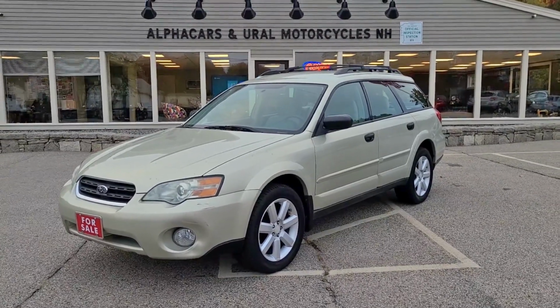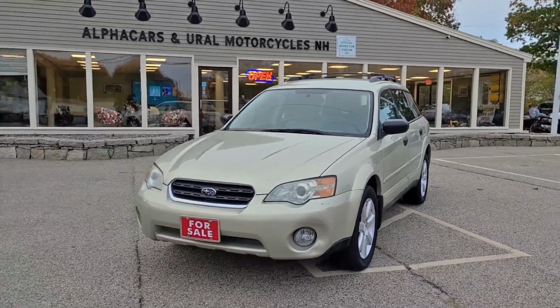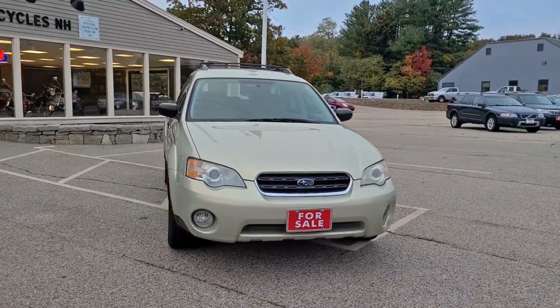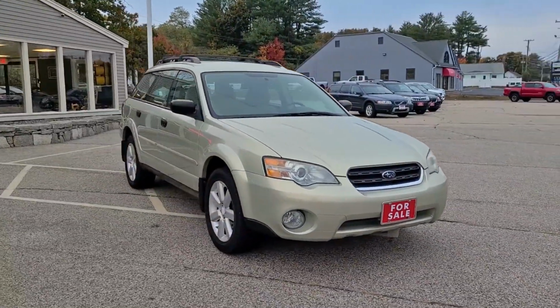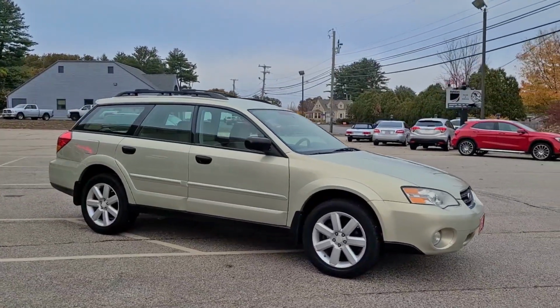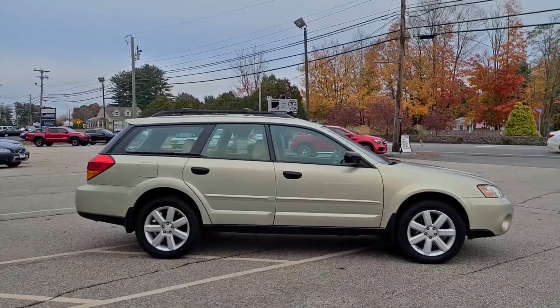Let's take a look at this 2007 Subaru Outback. This vehicle is showing just under 90,000 miles. These Outbacks are super popular here in New England, and with good reason, especially heading into these winter months if you're looking for an affordable car that'll offer some nice reliability as well as a robust all-wheel drive system.